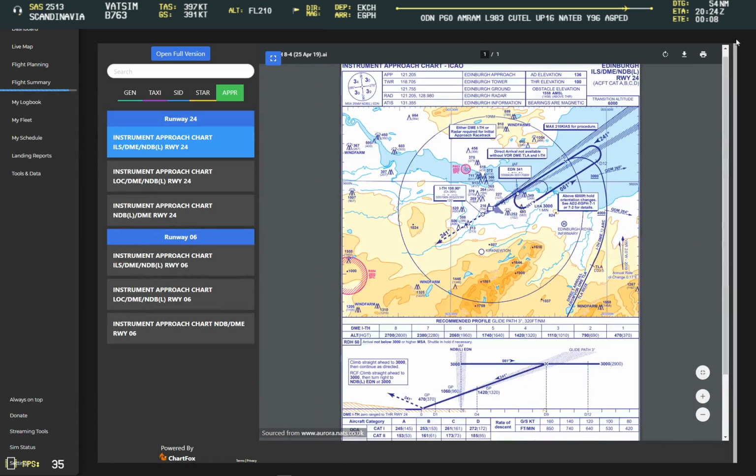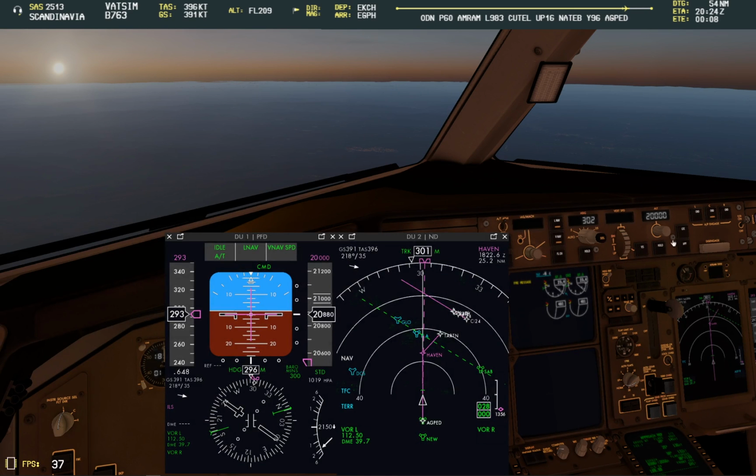Scandinavian 2513, descent flight level 160. Level 160, Scandinavian 2513.